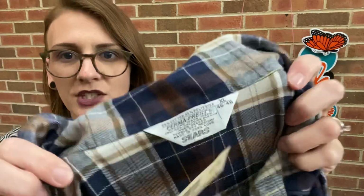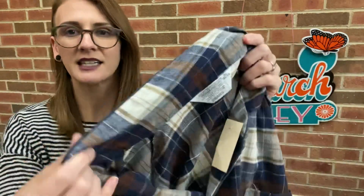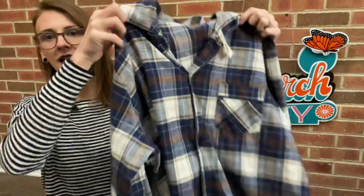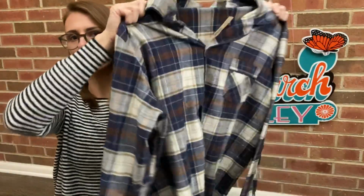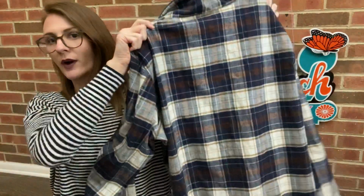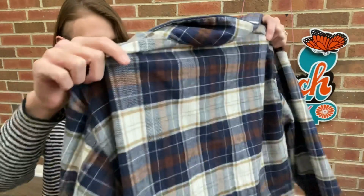Going with kind of a similar route would be this flannel. Now, I believe this is a flannel pajama shirt, vintage Sears. You can see that, and I say that because of the piping on the collar. I love the colors, the browns and blues of this. I think it's a really nice shirt. I could totally see someone wearing it out. I think people are wearing PJ shirts out. I think that's a thing. But anyway, it says extra large, perma-pressed Sears shirt. It's very soft. I really love it.